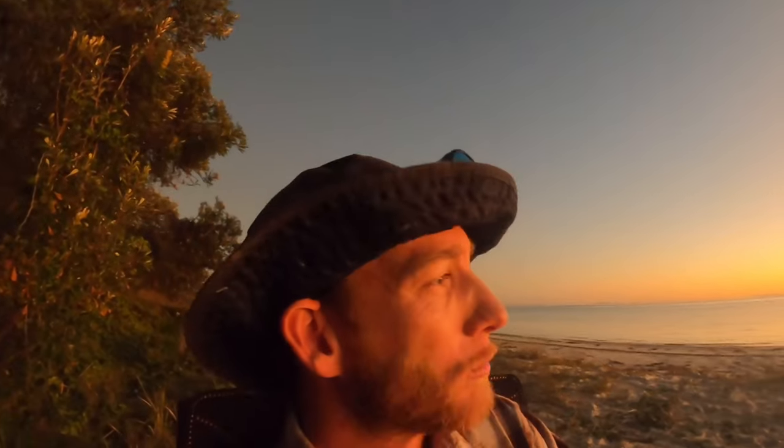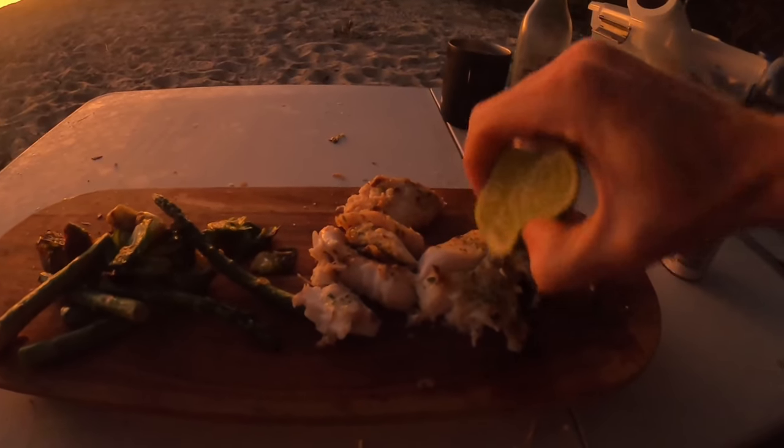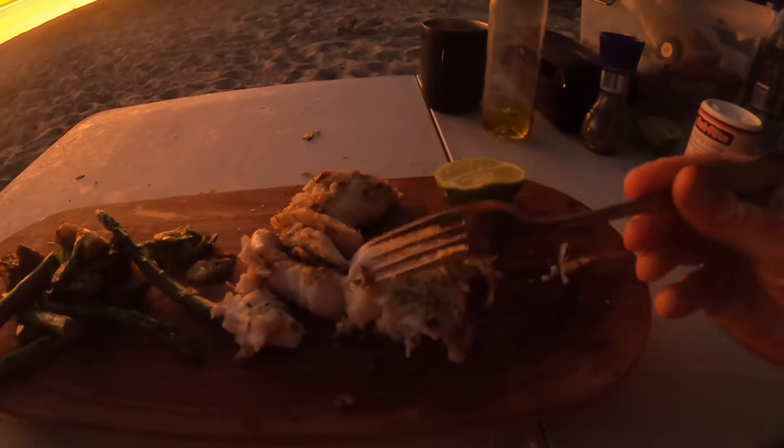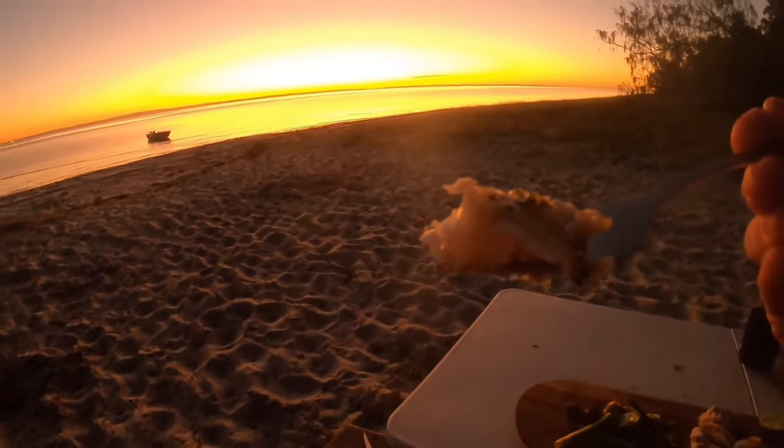All right, guys. I'm gonna have this and then I'm gonna get that fire going. I'm looking forward to that. Keep my feet nice and warm. It's really good with the lime juice too. That's a nice little touch. A bit different to the lemon. I rate that. The mighty gold spot sweet lip produces.